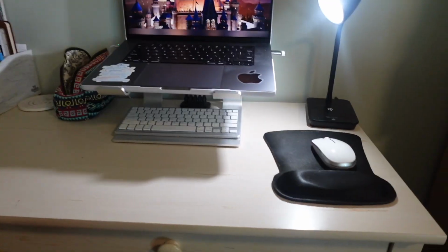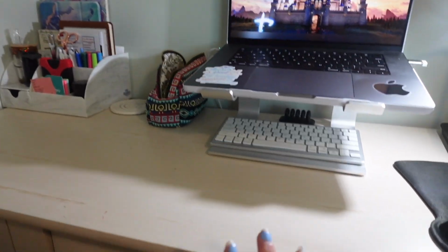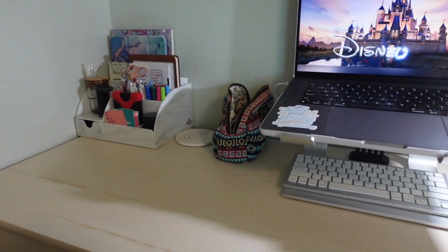Just like that, it is done. We have finished the clean out of my desk. It looks so much better, so let me show you guys around. The top, it doesn't look entirely different, but I did rearrange some things. I put some things in drawers that didn't need to be out and stuff like that.